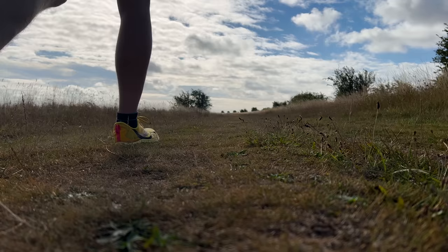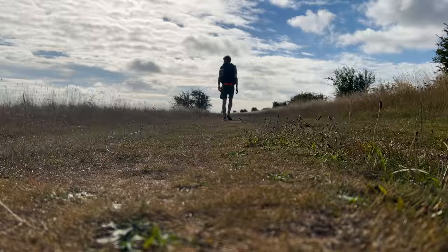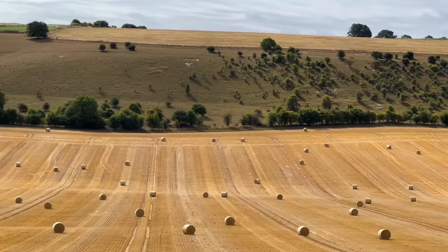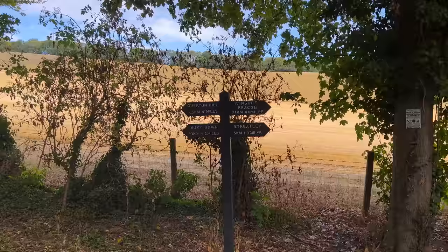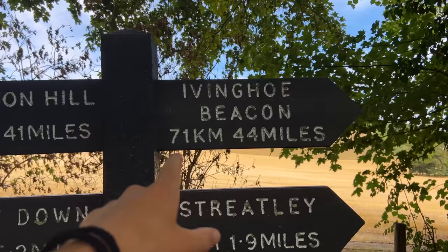Morning. One thing I love about this tent is as soon as the sun comes up, you're awake. So, yeah, it's about 6:30, I think, in the morning. I'm rested and I'm looking forward to what today brings. I think this means we're halfway, so just done 65k, 41 miles, and to go we've got 71k, 44 miles. Not too bad.